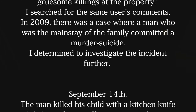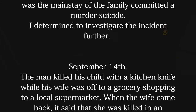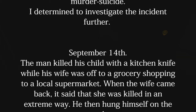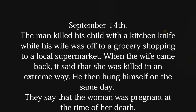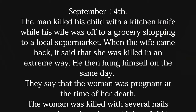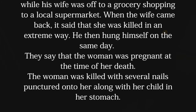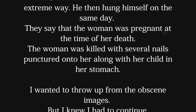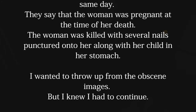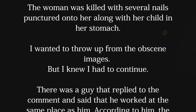There was a case where a man who was the mainstay of the family committed a murder-suicide. I determined to investigate the incident further. September 14th. The man killed his child with a kitchen knife while his wife was off grocery shopping to the local supermarket. When the wife came back, it said that she was killed in an extreme way. He then hung himself on the same day. They say that the woman was pregnant at the time of her death. The woman was killed with several nails punctured onto her, along with her child in her stomach.